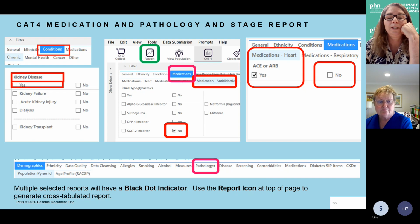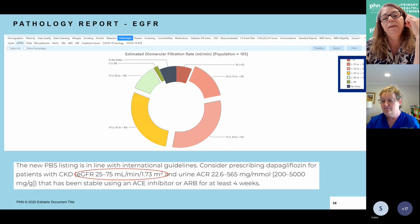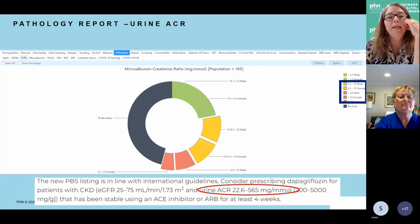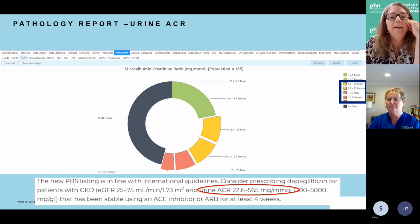So what we do is we select bits of the next graph, which is the pathology graph, that match the prescribing guideline. So in this case, an eGFR between 25 and 75. You can click on either bits of the donut graph, or you can click on the legend on the right hand side. Oh sorry, this is the ACR page as well, so you would click on bits of that donut graph that match the prescribing guideline.